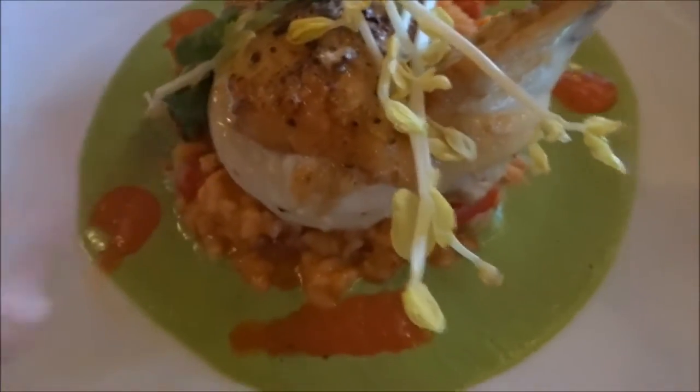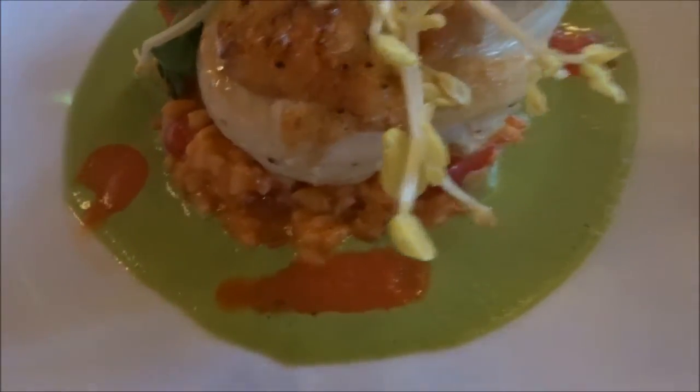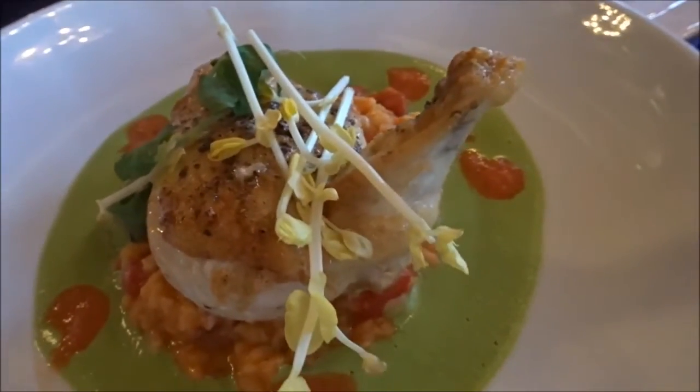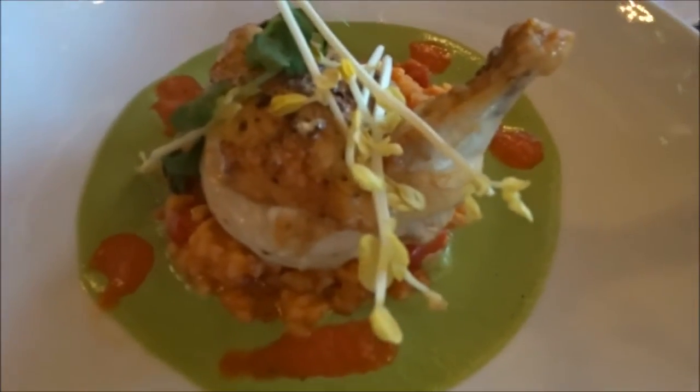So let's dig in. I got the pan-seared chicken on a bed of tomato risotto in a pea puree kind of thing. It looks very, very fancy and very nice. Emma got the pork tenderloin, which looks very nice, and Martin got the beef and shrimp. So very, very fancy. I can't wait to tuck in.